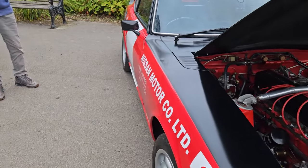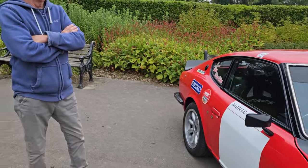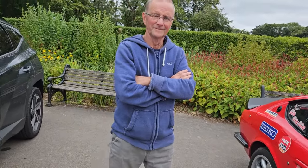Next up is this red and white Nissan. Now, here is the owner, who's going to say a few words about this vehicle. Good morning, everyone. It's a Datsun 240Z. It's been fully rally prepared. It's done the historic Monte Carlo rally twice, 2013 and 14. And then it's done the Tarmac Medina rally in Malta, which it won outright.